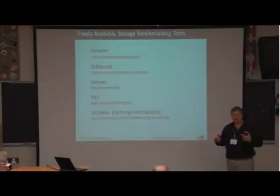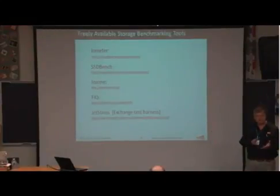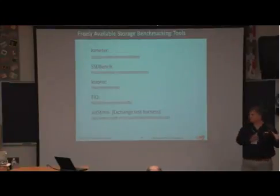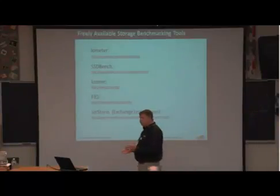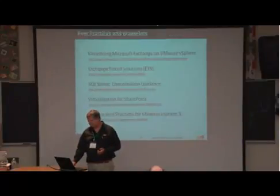JetStress is available if you own Microsoft Exchange, you own JetStress. It's on the resource kit. It's real easy to just, through a GUI, define a certain number of users that you want to test and emulate. It's a great way to burn in new hardware. It's a great way to understand the capabilities of your current storage system or plan for a new one. It's not hard to use. It takes a little while to build the database, and you need to run for a couple hours to get your good data, but it's a really good and powerful benchmarking tool.